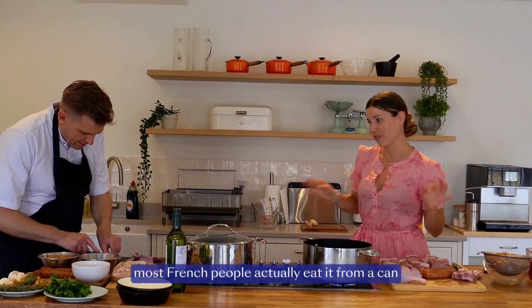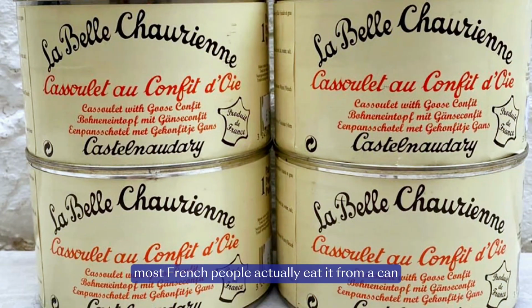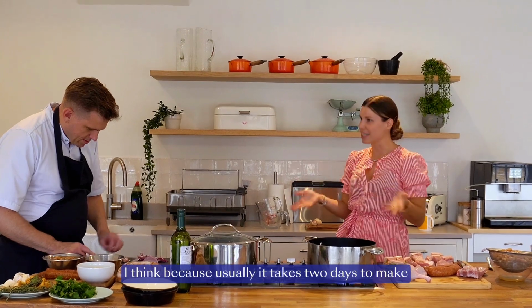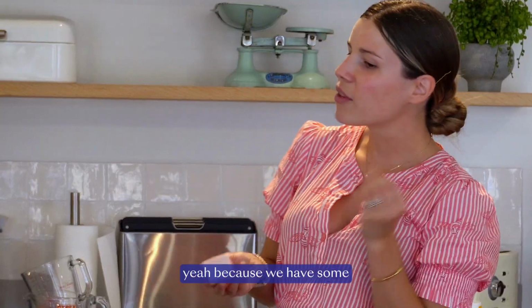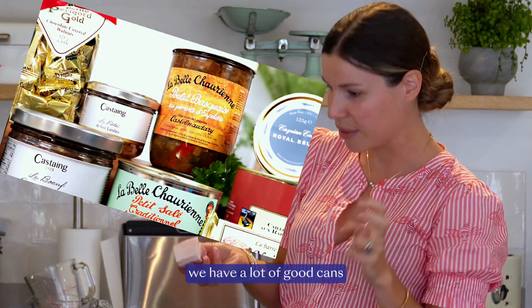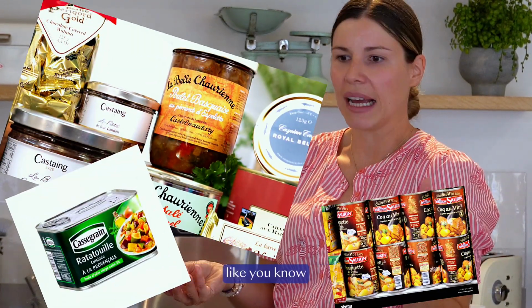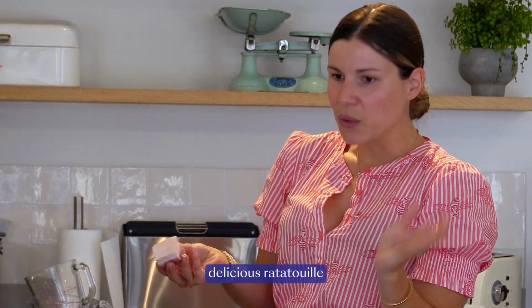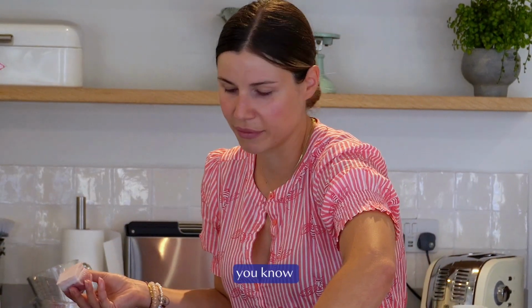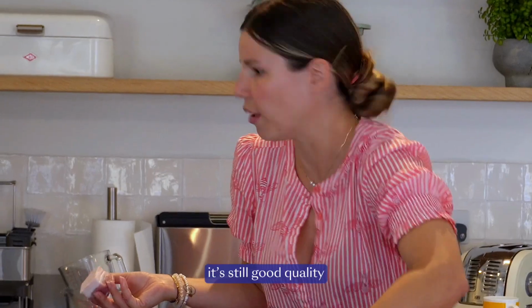I have to say, most French people actually eat it from a can. I can remember the first cassoulet my mom made. She only made a couple, I think, because it usually takes 2 days to make. Yeah, French people, we have a lot of good cans. You can have some delicious ratatouille, or some courgette, and it's still good quality.